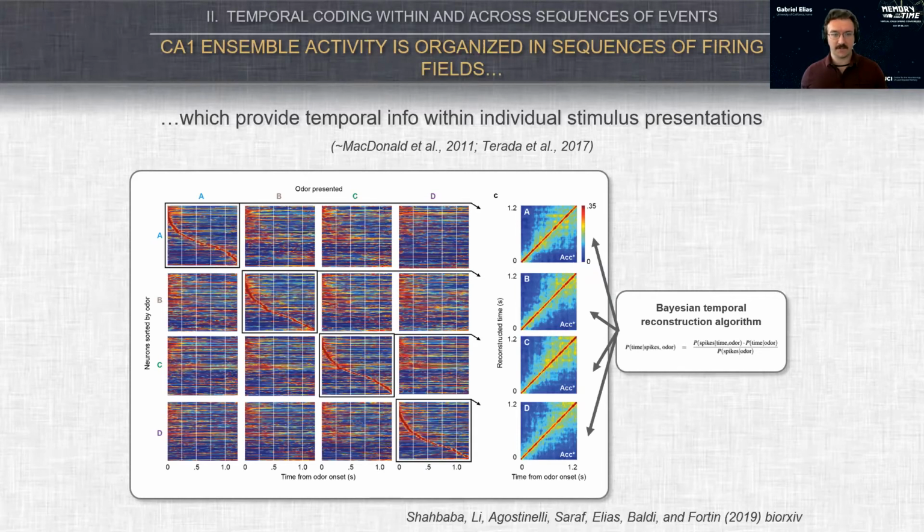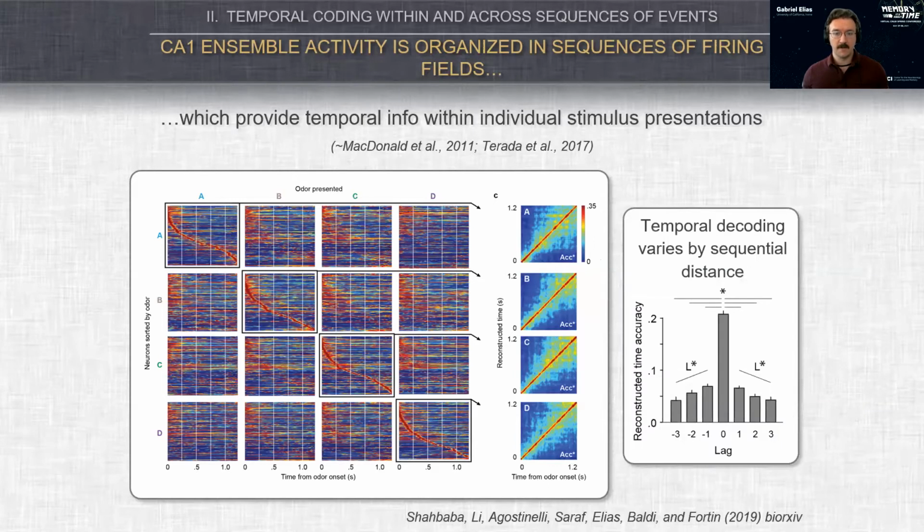One of the things that we saw is that when we take the activity during one odor and use the algorithm trained on a template of a different odor, the accuracy of the temporal reconstruction scales with how far apart those two are. Meaning that if you are taking the template for odor A and decoding activity during D, you're much worse at decoding the time than if you were looking at the activity during B. This was interesting to us because it tells us that while the ensemble dynamics during the trial are odor specific, there's some underlying feature relating them as a function of their position in the sequence.